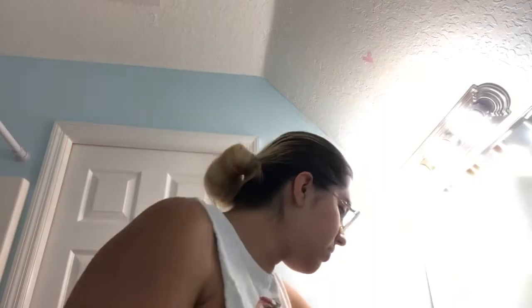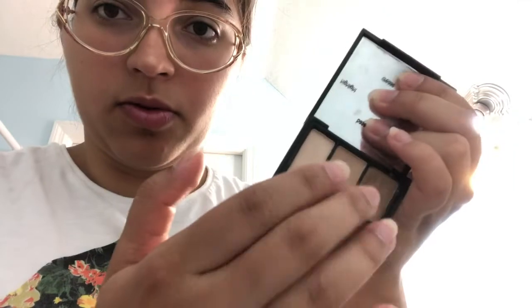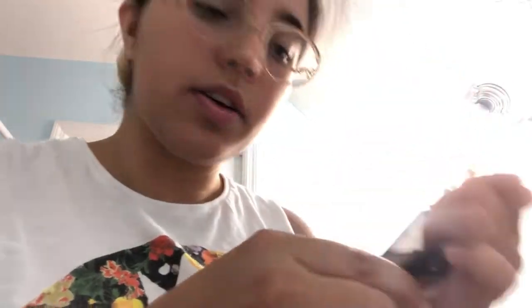So I have this small palette of neutral colors, and this is what I'm going to use for your eye look. So let me get out my brushes. And these have just been cleaned, so no need to worry about that.